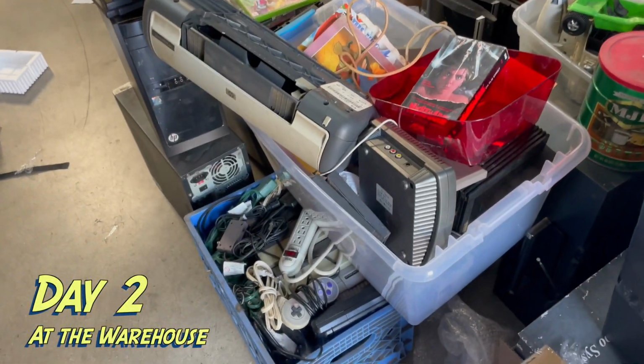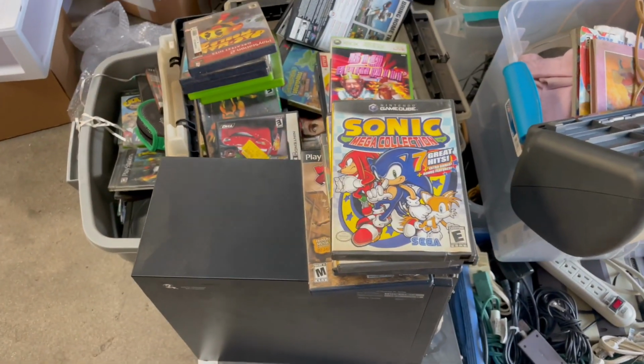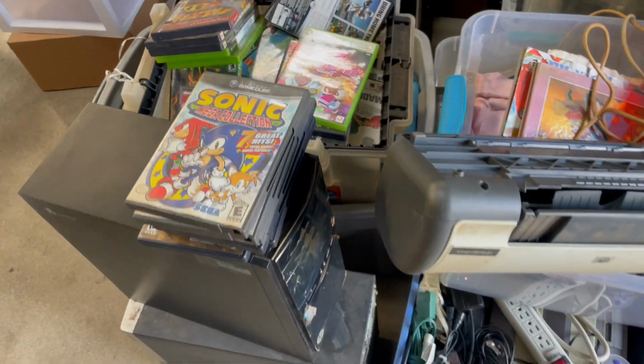We have dropped off our first load of the good stuff, and I'm gonna take you through that, just not now. We're gonna clean out the rest of the locker, then we'll come back here, organize everything, show you exactly what we got. But I gotta tell you, this was super unexpected, huge profit. Most of it's because of the GameCube. Yeah, this was a solid return, and let's get back there, finish this thing up.